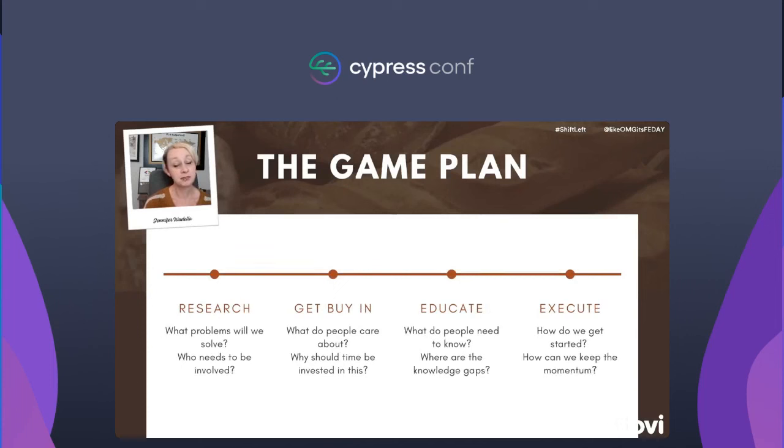I've got 4 steps for you to follow to help orchestrate change and shift your company left. The first step is to start with research, gathering information about where your company is. Next, we'll talk about getting buy-in and how to get key people involved. Then we'll talk about educating, making sure that everybody knows what we're doing and how to do it effectively. And finally, we'll talk about executing. How do we get started with this shift left culture change? And how do we keep momentum once we've gotten there?